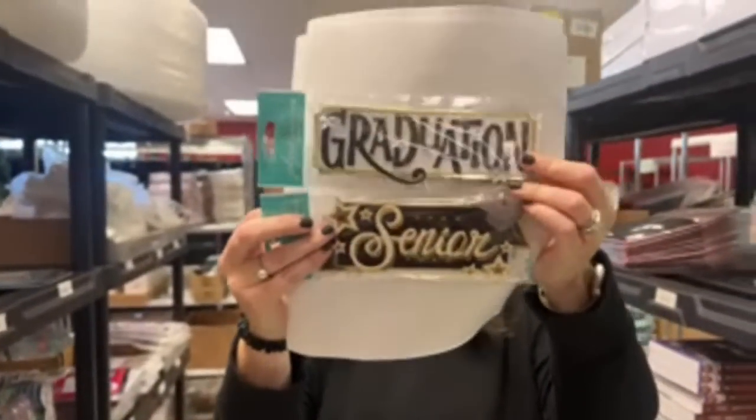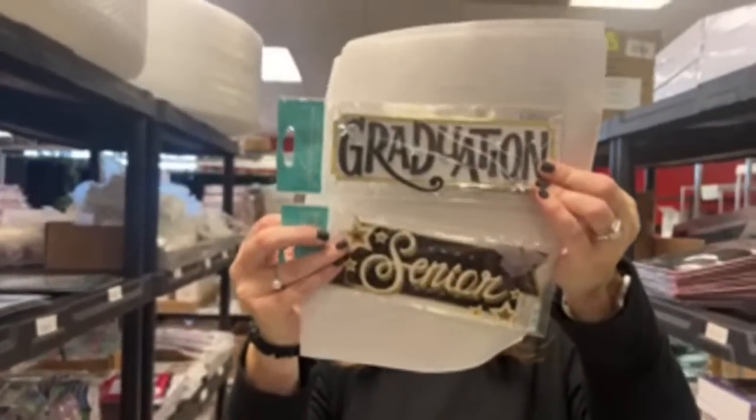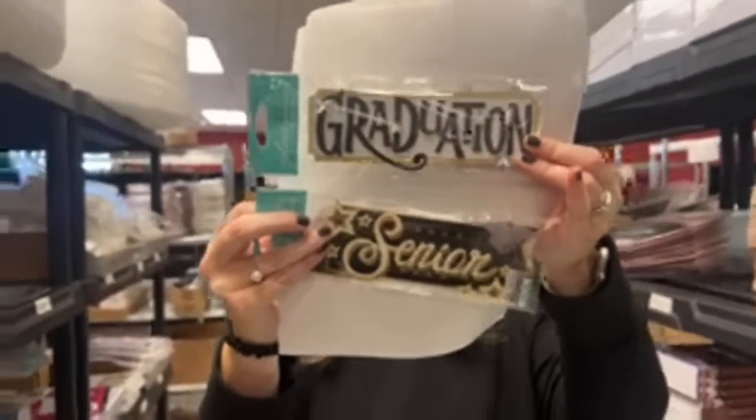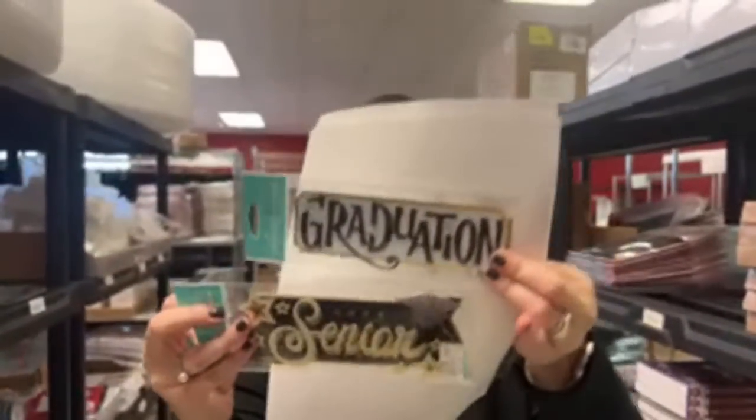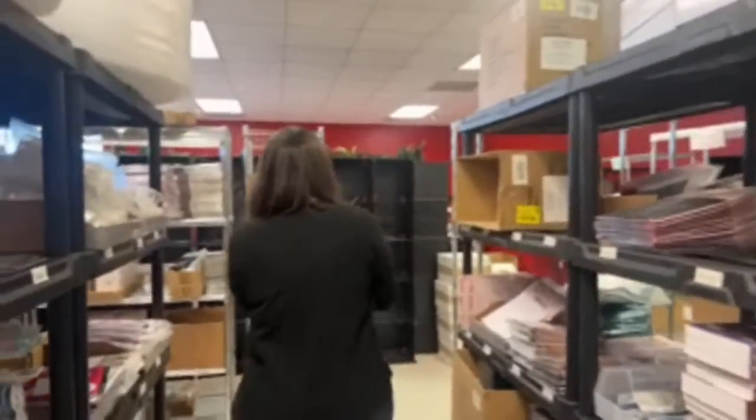Senior and graduation. These are perfect for your scrapbooks, for folios, if you're going to make one for a senior or somebody graduating this year. Perfect for that. Love this. W-22 and W-28. Love them.